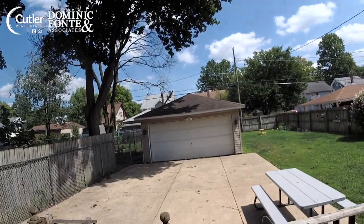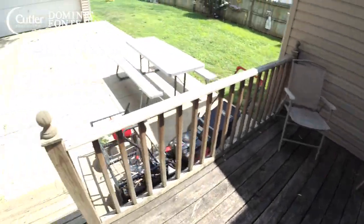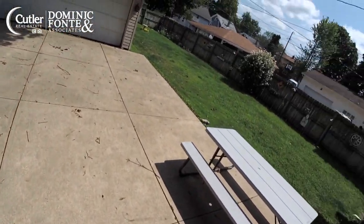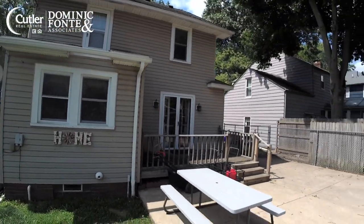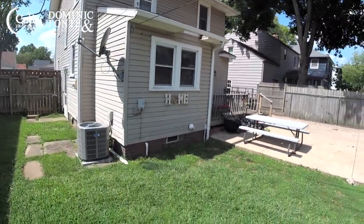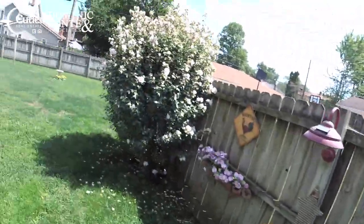Okay, so now I'm on the deck and there's a big driveway, two-car detached garage. Let's take a quick look. Vinyl sided, architectural dimensional roof. AC's running, nice warm day today. So it's all private. Big yard.